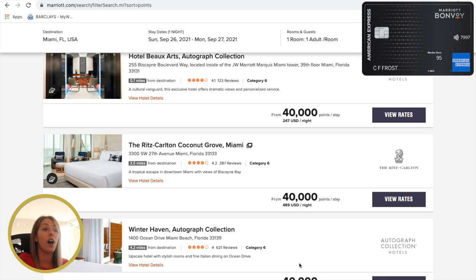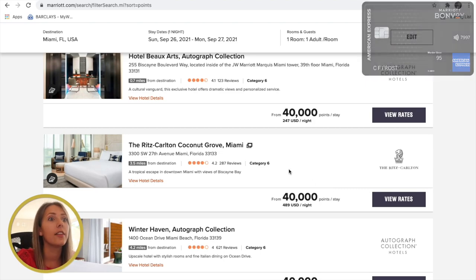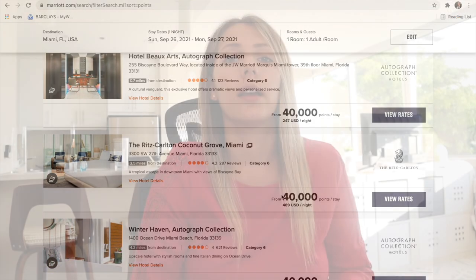Look at this. Another Ritz-Carlton popped up in the 40,000 point range. So that's also really cool to know. Maybe possibly you have Marriott points. This looks worth it. I also have a blog post that explains how I stayed at a Ritz-Carlton for free last year. And it has so many details that if you want to refer back to this video, you can. But if you want to refer to my blog post, it's super detailed and helpful.